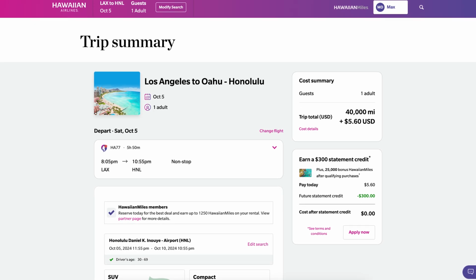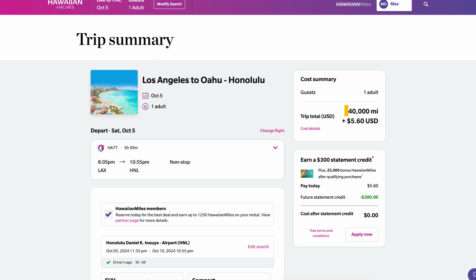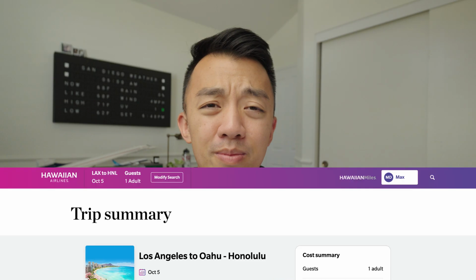So that's the basics of what's going to happen with Hawaiian Airline miles and Alaska miles when their merger happens. The reason why you would want to move your Hawaiian Airline miles over to Alaska miles is that Alaska miles has way more redemption opportunities, way more high value redemption opportunities than Hawaiian Airline miles. Hawaiian Airline miles has this one sweet spot where you can book lie flat seats from the US over to Hawaii for 40,000 Hawaiian Airline miles. And that's all great and all, but that's pretty much it.